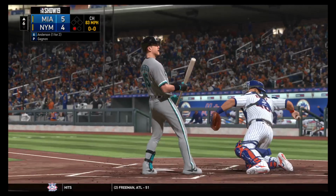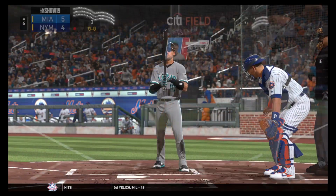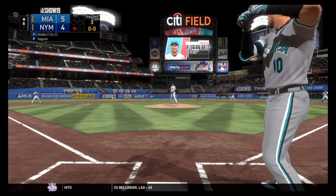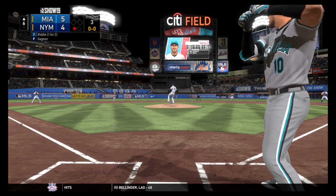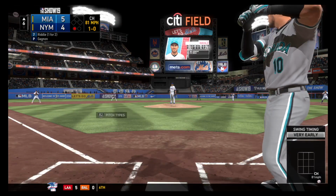Now a changeup locks him up as he looks at strike 3 called. 1 away. Now at the plate, JT Riddle. A hit in 2 at-bats for him at this point in the ballgame. Started to go around there, but he holds up. Ball 1.